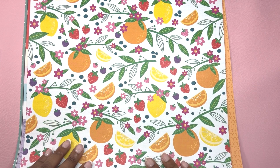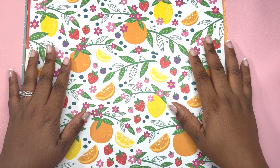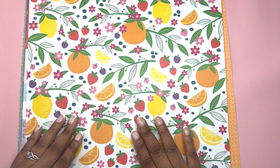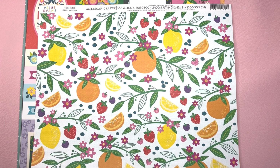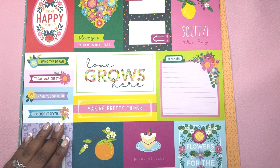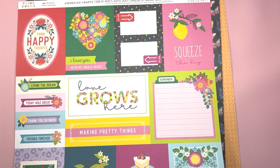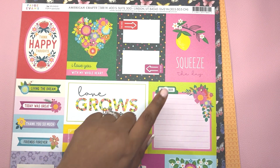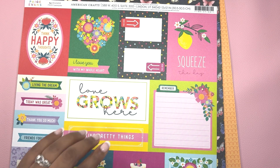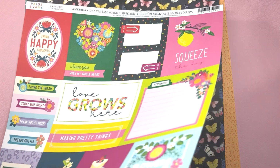And then I grabbed a couple of 12 by 12 papers that were on clearance. So I was looking for lemon paper or lemon theme paper. So I found this from Paige Evans Splendid Collection. This is the back. I really like this paper. Angelica actually pointed it out to me for this one, so Squeeze the Day. So I can make a card or make this into a shaker.